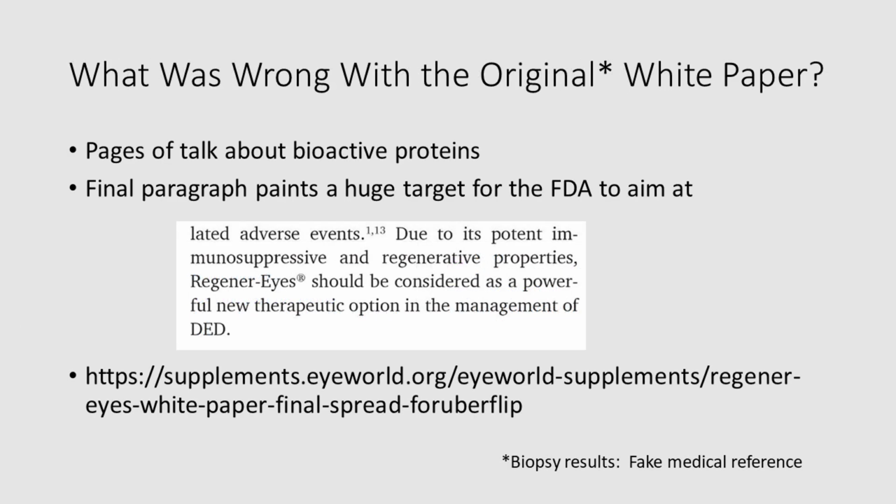Well, what was wrong with the original white paper? Why did there have to be this new white paper to actually give Regenerize another promotional boost and to maybe draw attention away from that original white paper? And by the way, if you biopsy the original white paper, it too is a fake medical reference. But there were a couple of big problems. First of all, there were pages of talk about biologically active proteins. And second, the final paragraph painted a huge target for the FDA to aim at.